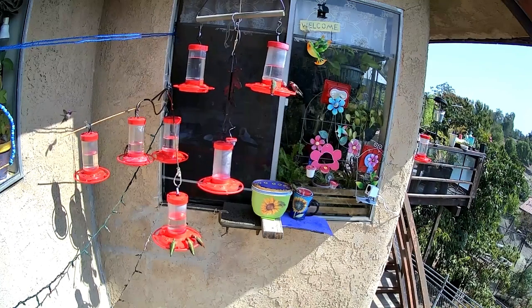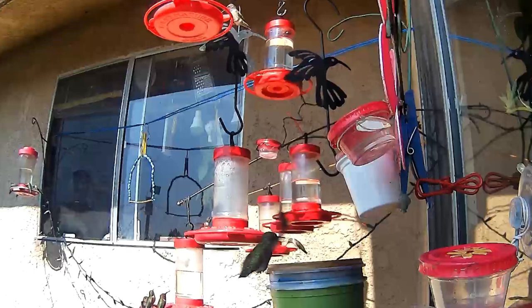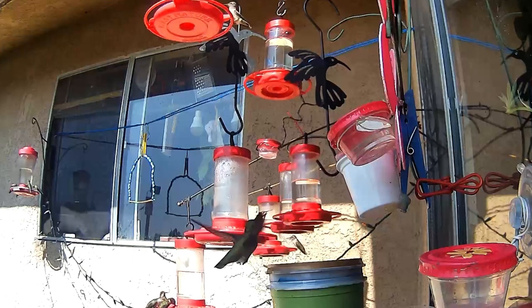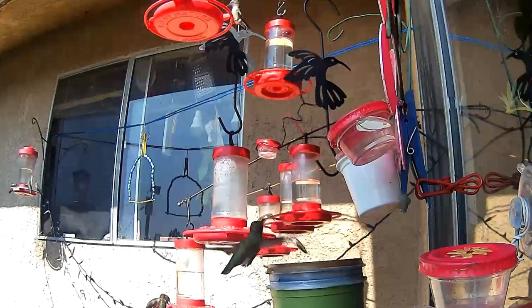Oh, that one's empty. That's when a panic starts. Think about it, they're just like people. It's like, oh my gosh, there's not enough food for me. But if they can land on a feeder, and they may change around because they like one better than another, if you don't have any of them empty, you don't create a panic, and that will help keep fighting from coming.